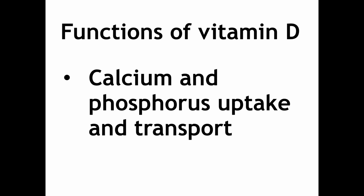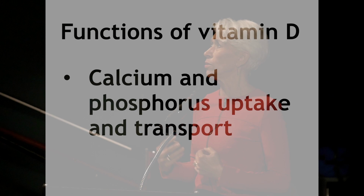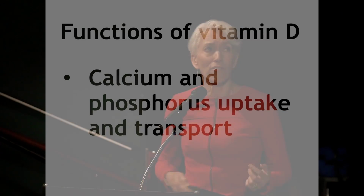Why is vitamin D important? Vitamin D has multiple functions. The classic function is that it makes it possible for you to absorb calcium and phosphorus from your diet, something that's absolutely essential in the production of your skeleton and your teeth in the first place, and the maintenance of your skeleton and teeth and your musculoskeletal system in good shape throughout your life.